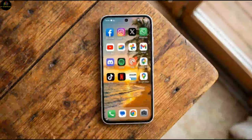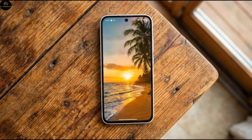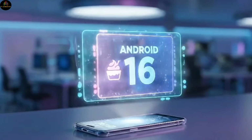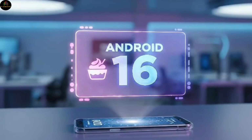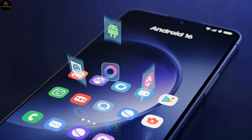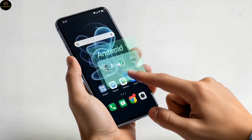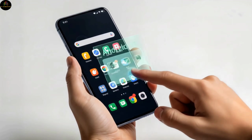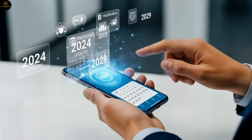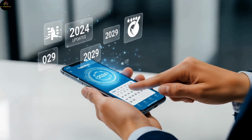Software and other features. One of the best things about Nokia phones has always been their clean software experience. This phone would ship with stock Android 16, pure Android, no bloatware, no unnecessary apps. But it will also come with Nokia's exclusive PureView camera suite, giving you that professional DSLR-like manual control right out of the box. Nokia has also been known for solid software support, so you could expect 3 years of major Android updates and 5 years of security patches. That means your phone stays fresh, fast, and secure for years to come.